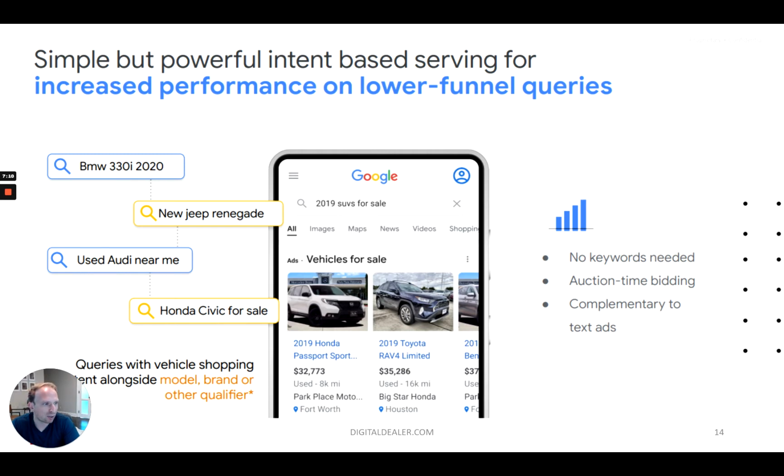The product is also complementary to text ads. So for example, in this search, 2019 SUVs for sale, you have obviously the vehicle listing ads at the top, but at the same time, some consumers might just want to see a website with just SUVs for sale, right? So they may not want to scroll through the vehicle listing ads. So it's important to know that one doesn't take away from the other, and it's still very important to do both VLAs, search ads, and all other different types of marketing.